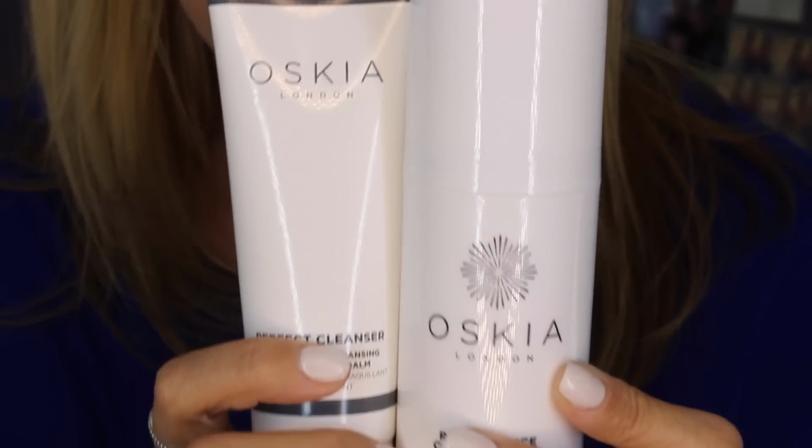Now, this is a beautiful cleanser, have no doubt. And yes, you can use it to take your makeup off. Again, however, I wouldn't. I don't want to waste it. You could, in theory, do first cleanse and second cleanse.